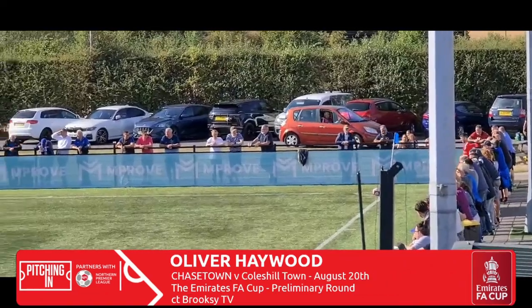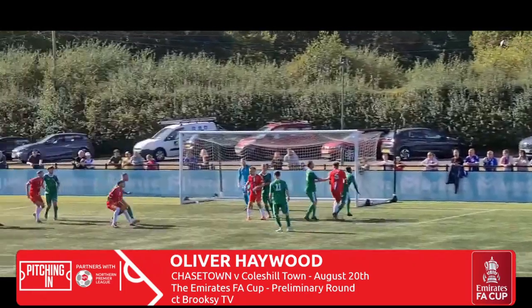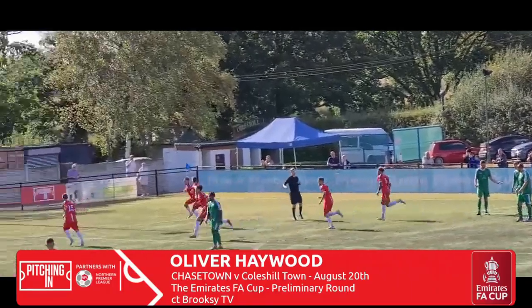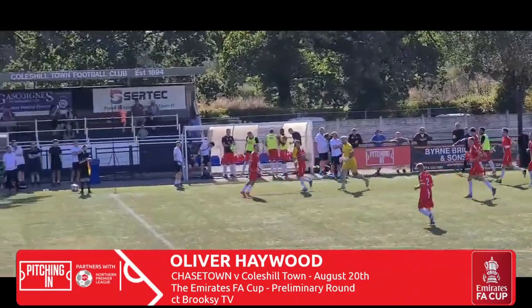Yates with this corner for Chasetown, and I find the late winner. Oh, the big boy's up from the back, floats it in. Not a lot of pace on it. Oh, it's a wonderful goal by Ollie Haywood. And it's the goal that will send Chasetown through to the next round of the FA Cup.